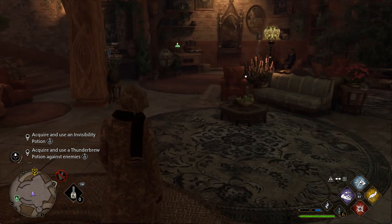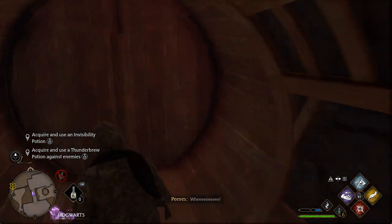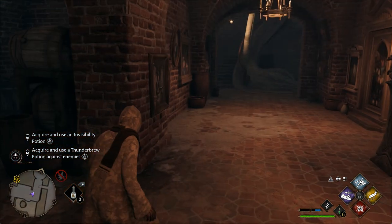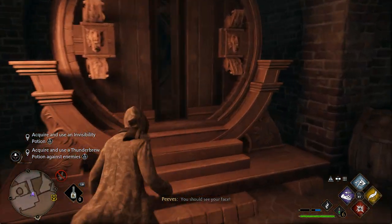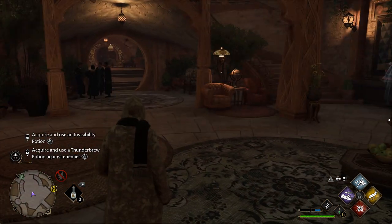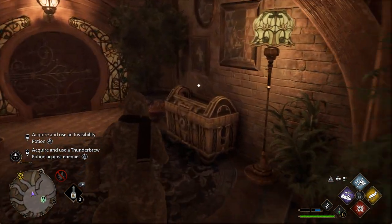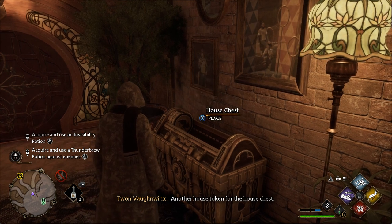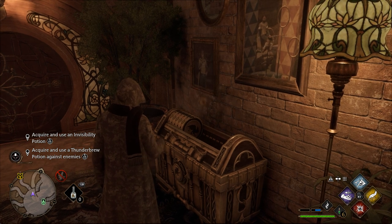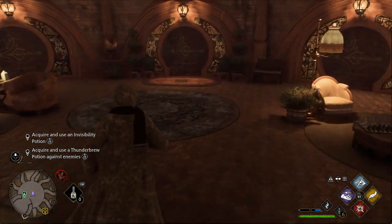Where's that? Here it is. I should at least have like five. Another house token for the house chest. Two. Three. Four. This Dedalian keys challenge is coming along nicely.